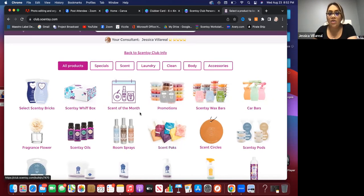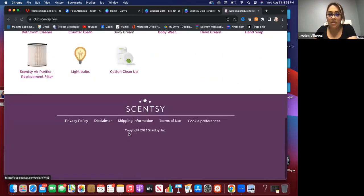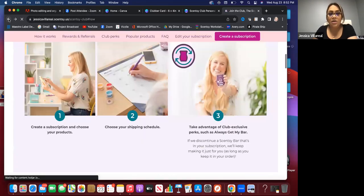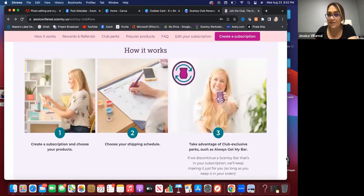Okay, so this is where you go and you start building your subscription. So you add everything you want to it, and that's how you build your club. I'm not going to go into all that, but you at least know that. So understand how it works. Pretty simple. They pick their schedule. There is every month, bi-monthly, and every 3 months. And just remember, you can always pause.